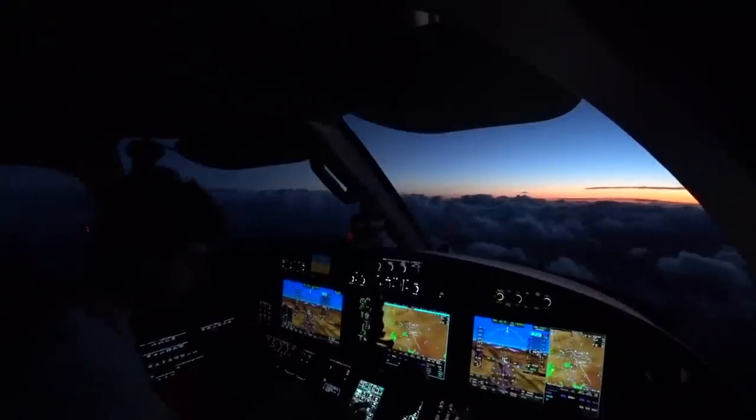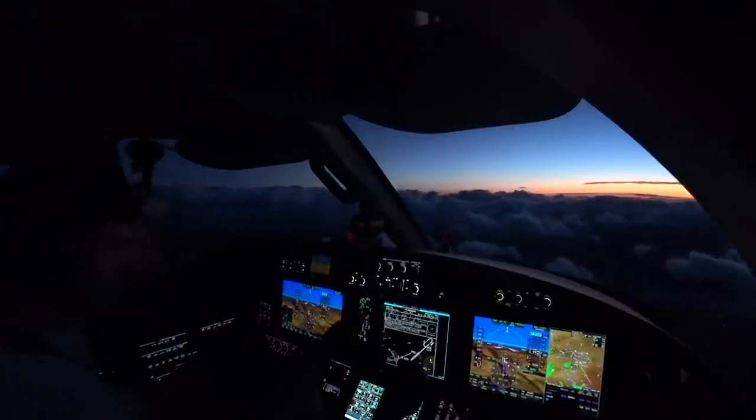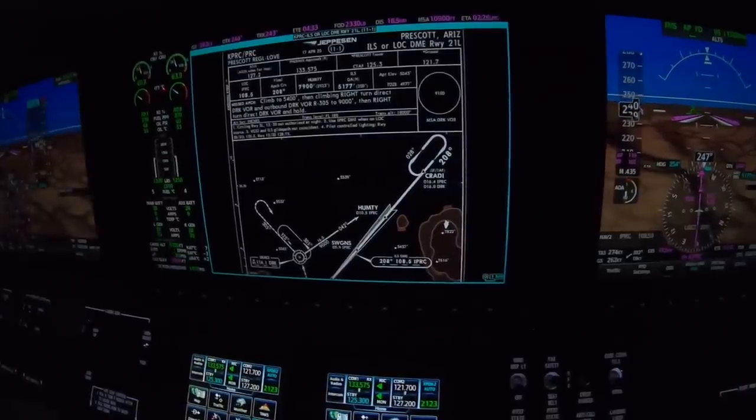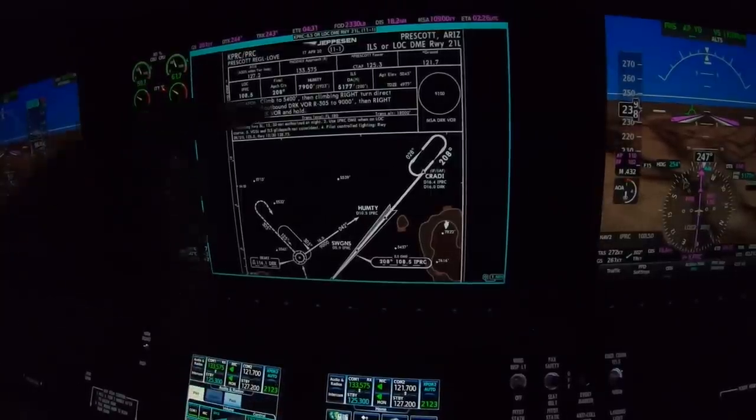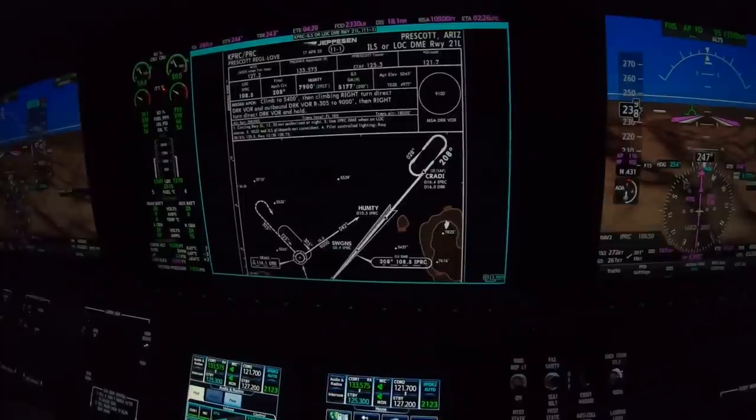All right, we might have to shoot the ILS. Let's give this a brief here. The frequency is 108.5. Okay, approach, Sirius 522 Kilo off the Prescott. We'd like to return. Inbound course for the ILS is 208.